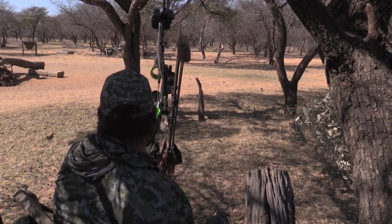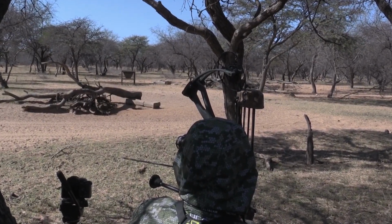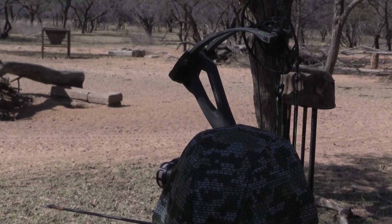Rich was understandably concerned with our safety because we'd be in the open with no solid protection if one of the bulls decided to charge. And it was a real possibility if they discovered us at such close proximity. Still, I was determined, and against his better judgment, Rich agreed to the idea.